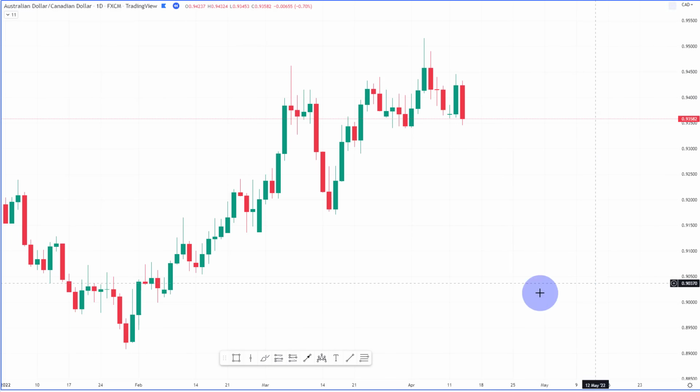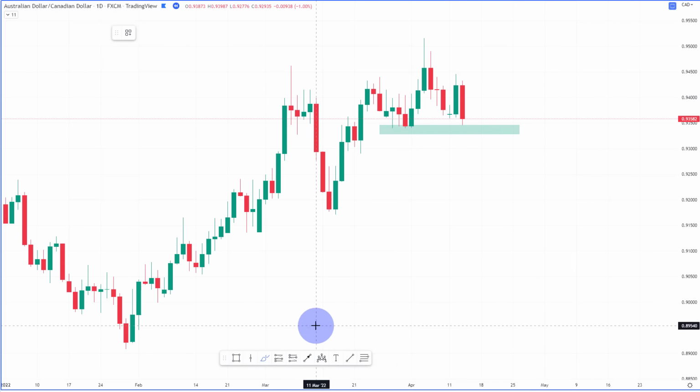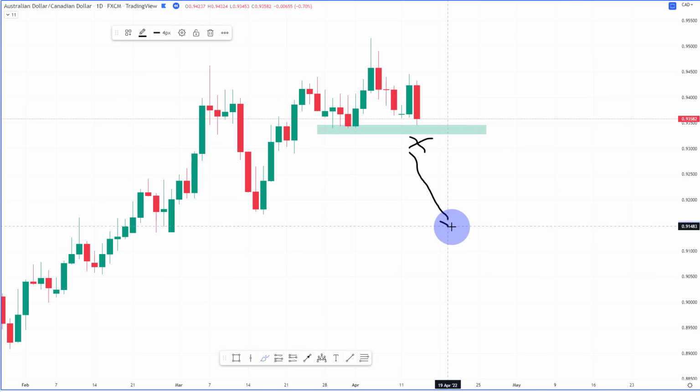However, there is a very high chance we're going to roll over because of all the weakness that we're seeing, and for that we have to create our trading plans. One thing that we could do, if you are a breakout trader, is just wait for the market to clear this area and then get into a breakout trade and short it right away. Or you wait for the pullback.